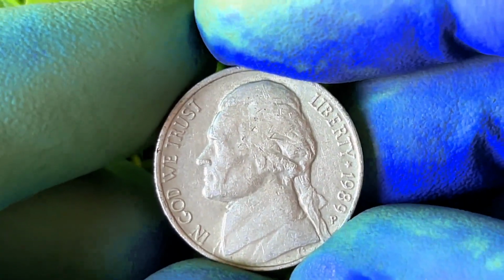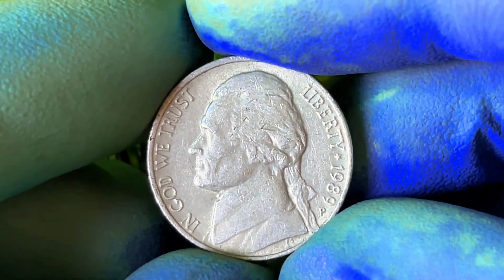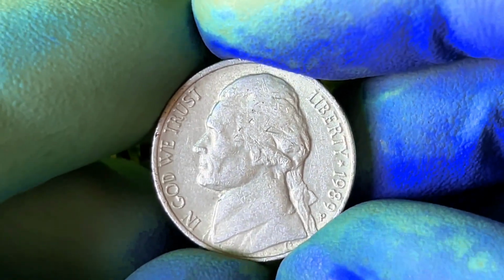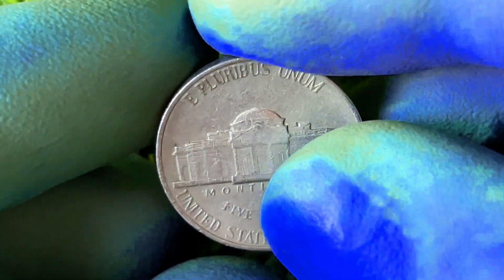The emotional rush, the disbelief, the idea that a lifetime of struggle could change in a single moment because of a coin you almost spent on gum. That's what drives collectors. Not just the money, but the mystery, the thrill of discovery. Let's reset again. Because if you're watching this, you're not just curious, you're searching.